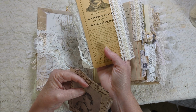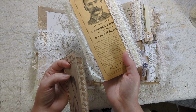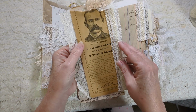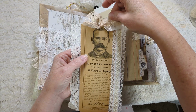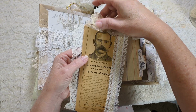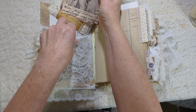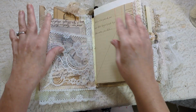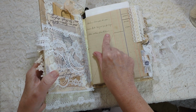And I have more pieces, and I thought I would just slowly put them in journals, you know, so that everybody else can enjoy it too. I just think that that is a really, really cool piece. And I made it into a tag, you know, with little snippet pieces up here, and decorated it. The background is really pretty with some of my digitals. But I love that. Y'all look at that handwriting.